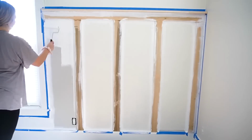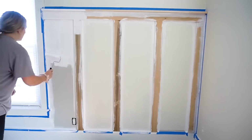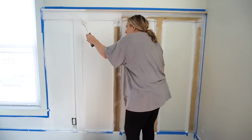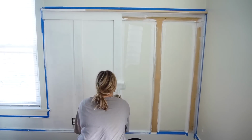And I encourage you, if you have a room that's sort of small and dark and dingy, it's amazing what you can do with a little bit of paint. And not that you have to pick white, you can definitely pick whatever color works for you. I would just say make sure that it's a lighter color.